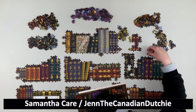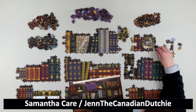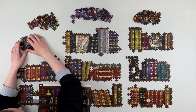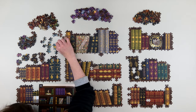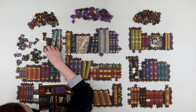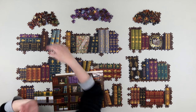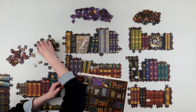Samantha Kerr and Jen the Canadian Dutchie both asked similar questions. Can you tell us about any other hobbies you have outside of doing puzzles? Do you have any other hobbies? Now, I will admit I do spend most of my free time puzzling these days, but I love yarn thread hobbies. So I love to crochet. I used to knit, not so much anymore because I picked up crocheting. I love it so much more. Board games, card games, love board games and card games, but I tend to be a creature of habit. I'll play the same board or card game over and over and over again.